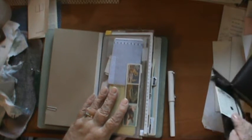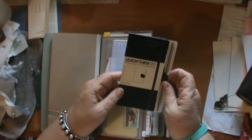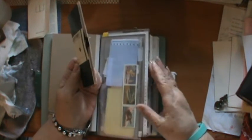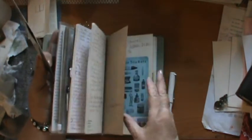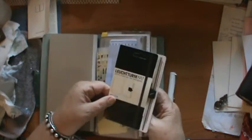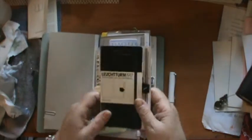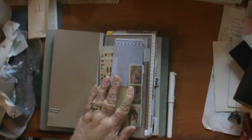Also, I've got one of these pen loops, but you've got to stick it permanently onto something, and I don't know what in here I'm going to keep permanently, because they're all interchangeable, and they're all going to be coming out soon. So I don't know, stick it on this, but then you kind of cover up what's inside. So I'm not sure about this either. So if anybody has any other suggestions, please leave them below.